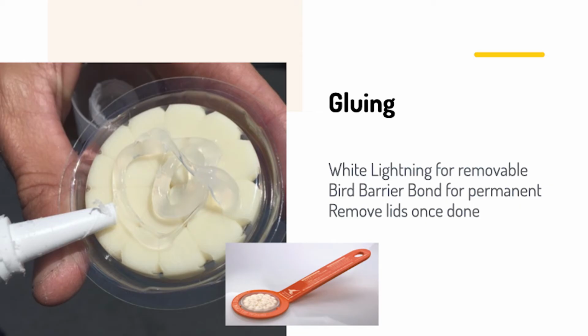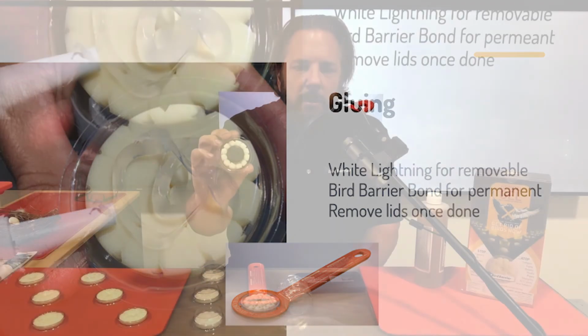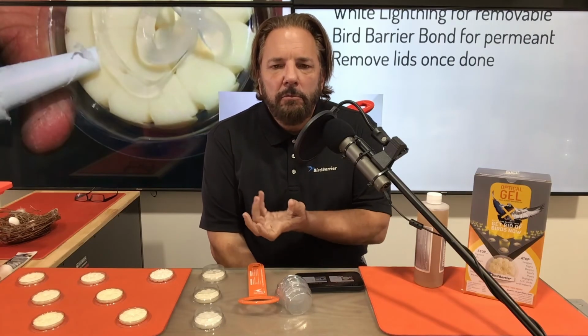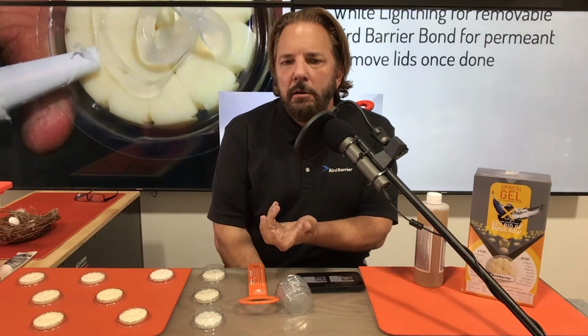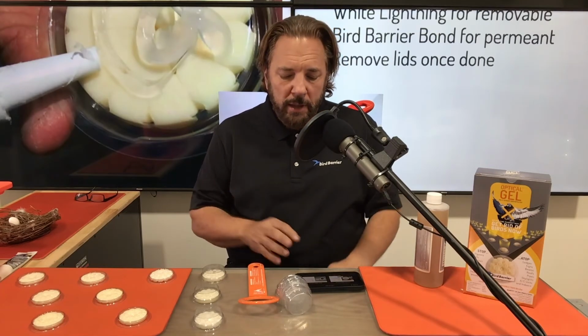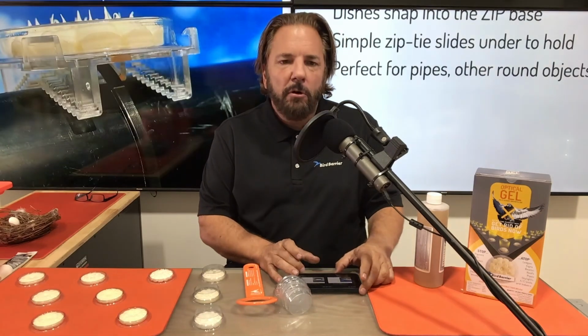Sometimes we might have a more permanent need up on parapet ledges that are exposed to the weather, so in that case we have barrier bond, which is much more permanent. But just keep in mind with the adhesives, they do stain. In addition to the ability to glue these down, we also have magnetic for attaching the metal, and we also have the zip mounts that can be zip tied to conduit, and we have click mounts that allow removal of the actual disc itself. These are all examples here.